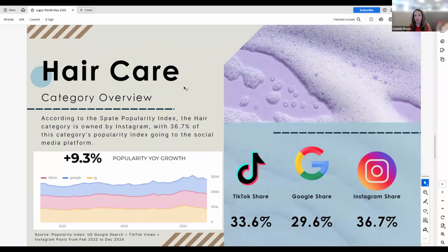And then we want to focus on hair care. For this one, the highest share goes to Instagram. Depending on what you're looking for, the breakdown does vary between skincare, sun care, and hair care, as you can see. So TikTok share is about 33%, and Google share is about 29%.